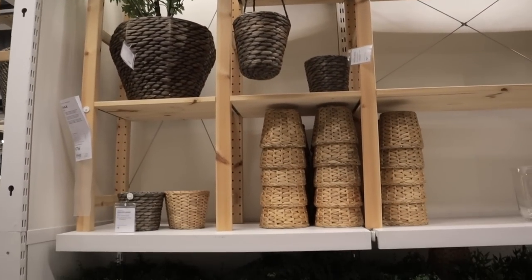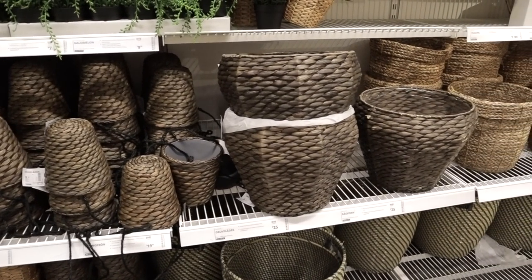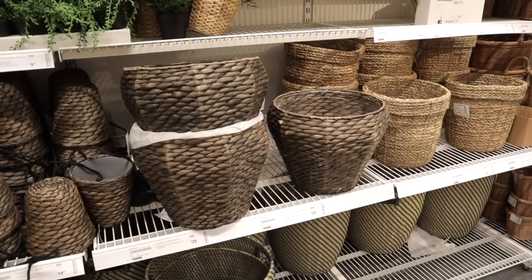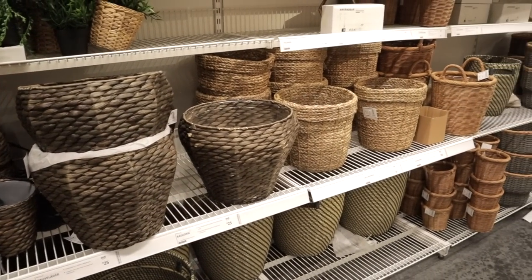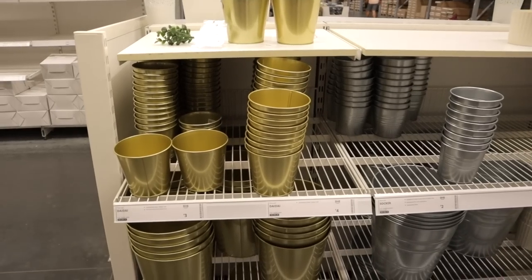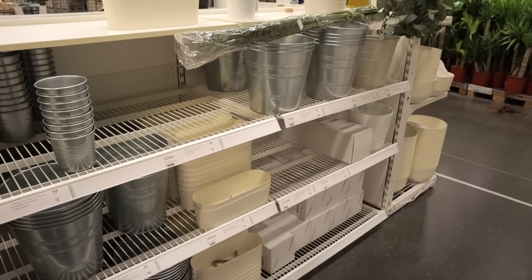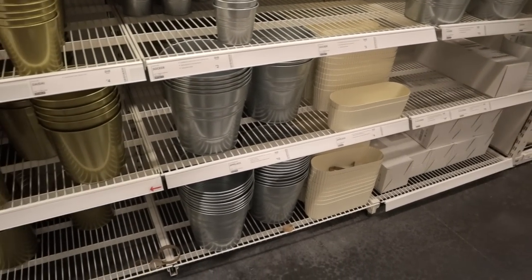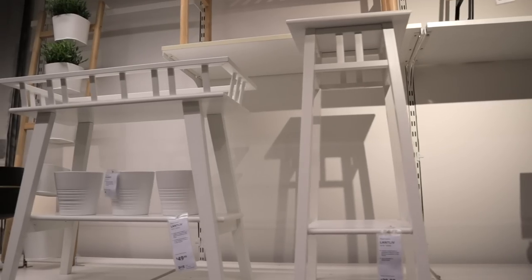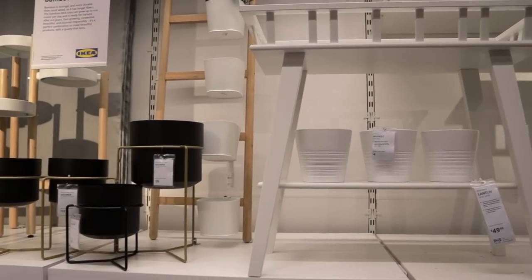Here we have some more baskets. Big assortment of them. They range, these are $7, $8, and then these large baskets are between $20 to $30, depending which one. Then they also have all these macrame hangers up here. Look at all these cute guys, $3, $2. Same price as if I was thrifting, but you get brand new, which is nice. Then over here we have a bunch of plant stands. This one's cute. It has where you can put the plants on the bottom and then on the top.